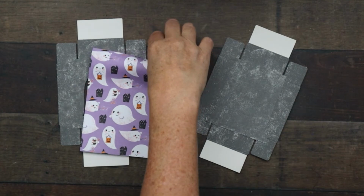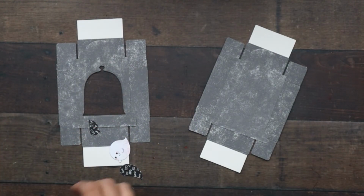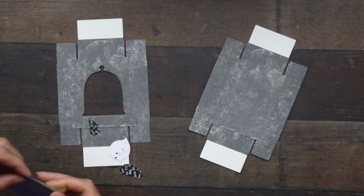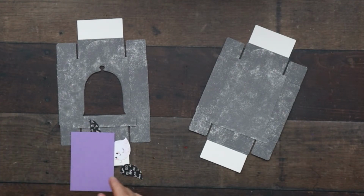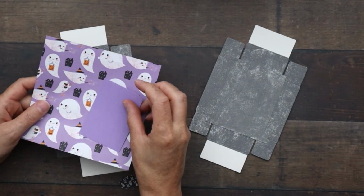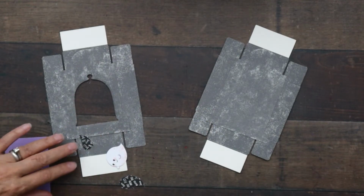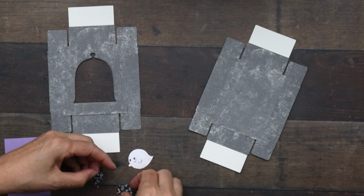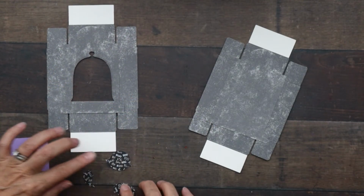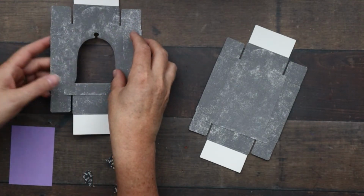Pre-cut ghosts. And then I have a piece of Highland Heather, and I went with the Highland Heather because that is what these guys are on, so if I didn't cut it perfectly, hopefully you then wouldn't see any of it. So first thing I'm going to do, it's not going to be the first thing I'm going to do. So this is what I'm coming up with, this other idea.